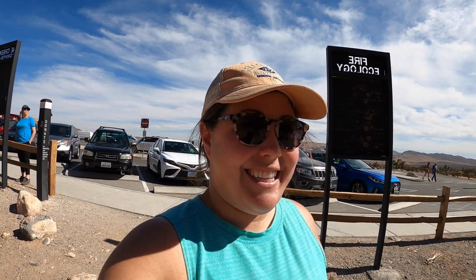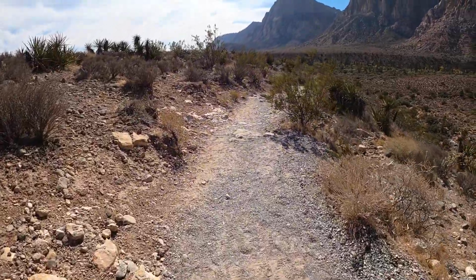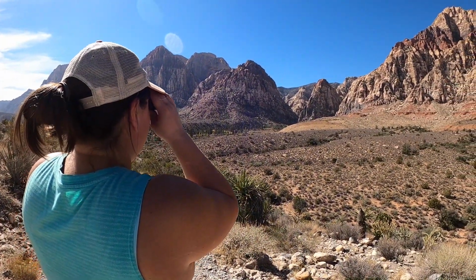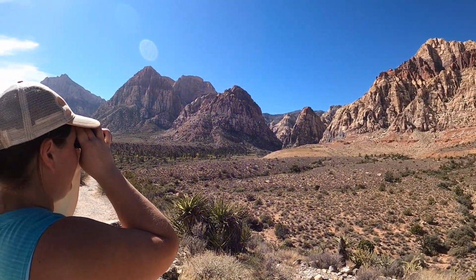We reached Pine Creek Canyon. This is our last stop. If you hike in there, apparently there's a homestead, but this is also where people do a lot of rock climbing. So instead of hiking out, we actually just brought the binoculars. We're gonna look and see if we can spot anybody. How pretty is this? No luck finding any rock climbers.